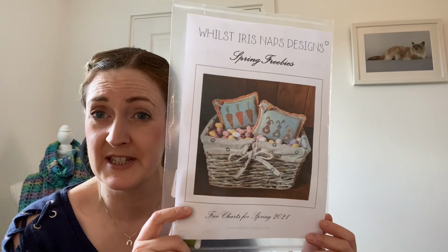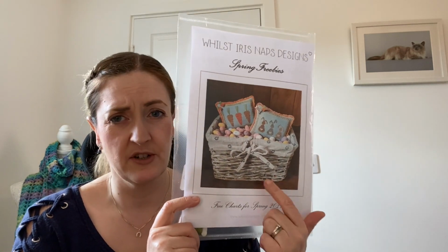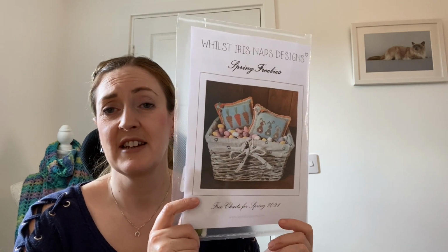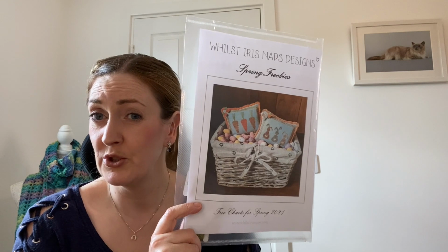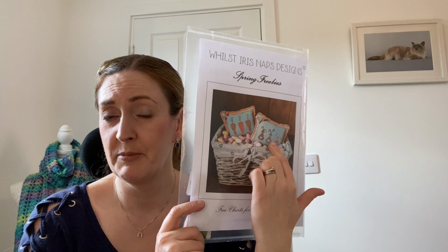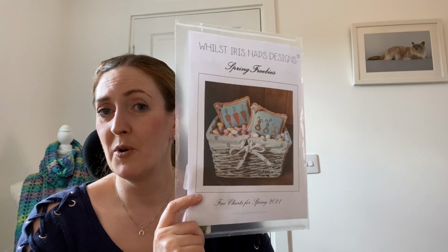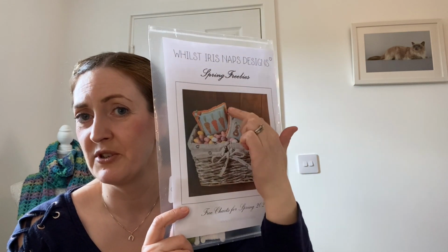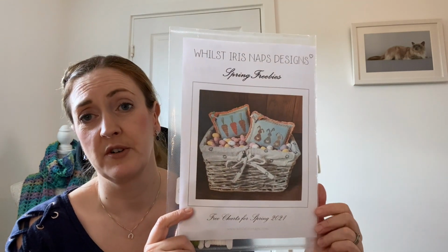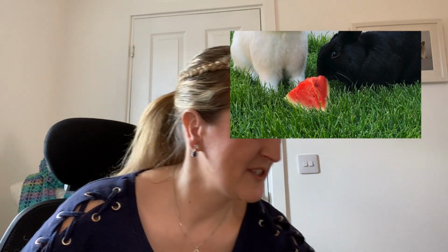Obviously we've got bunnies, but we've only got 2 bunnies, not 3. So I've had a little play around with the chart and I'm mixing the 2 together. So I'm having a carrot, a bunny, a carrot, a bunny and a carrot, all on one piece, and then I'm doing the border that's around the bunnies. And I've changed the colour of the bunnies to the colour of our rabbits, because we've got a black rabbit and a white rabbit. Now I did iron this fabric, but it doesn't look like it.